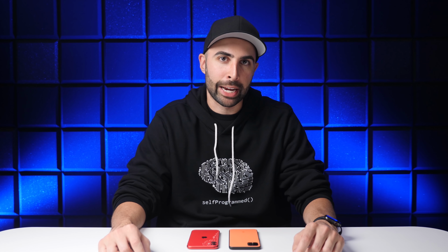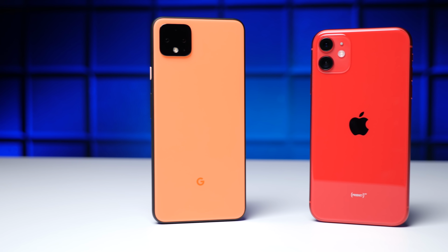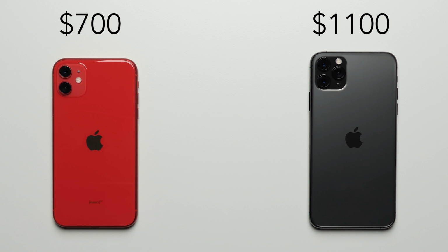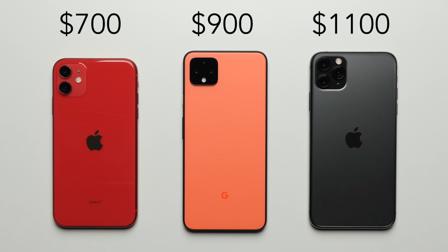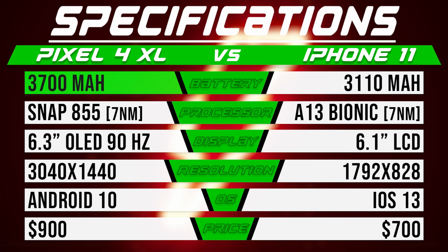What's up guys, David here, and in our speed test, we had the Pixel 4 XL go up against the iPhone 11 Pro Max. But in today's battery test, I decided to switch it up and have it go up against the regular $700 iPhone 11, since the Pixel 4 actually falls right in between these two iPhones in terms of price. And in terms of specs, the Pixel has the advantage of a larger 3700 mAh battery compared to the iPhone 11's smaller 3100 mAh battery.